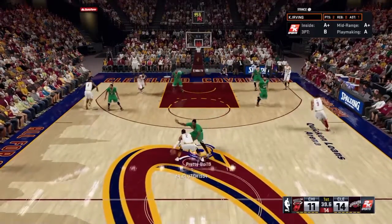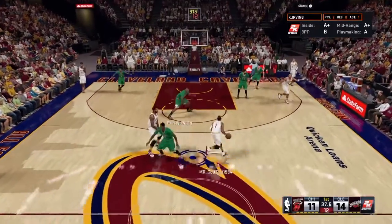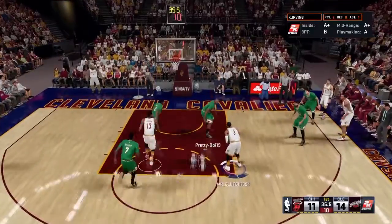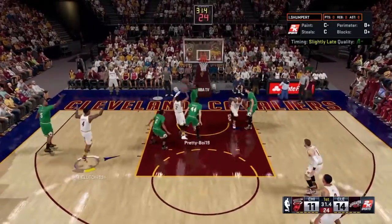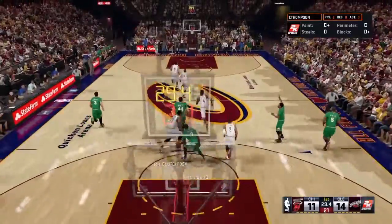Holiday against Irving. Thompson, a screen on Holiday. Out to Shumpert. Shoots the three. And it's Chicago with the rebound.